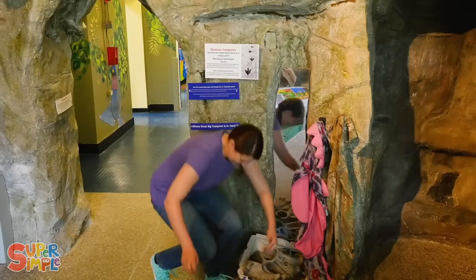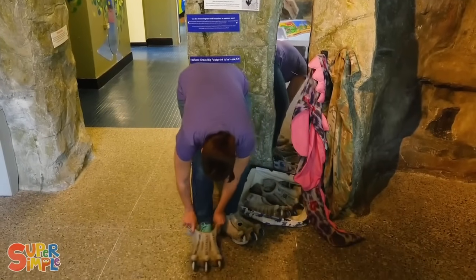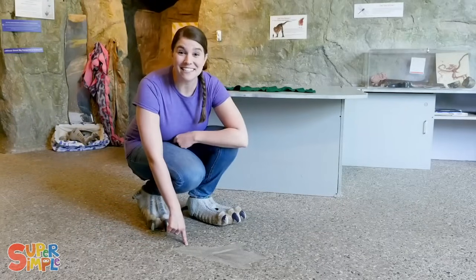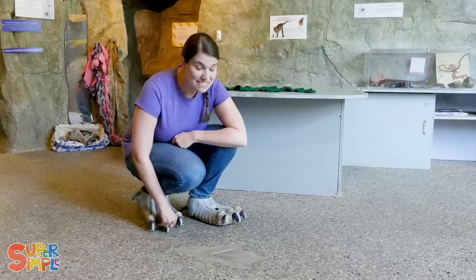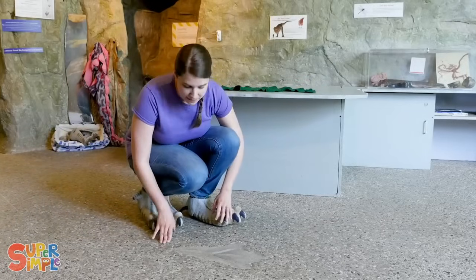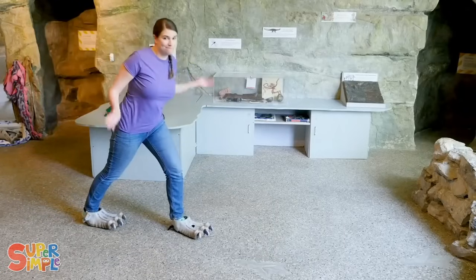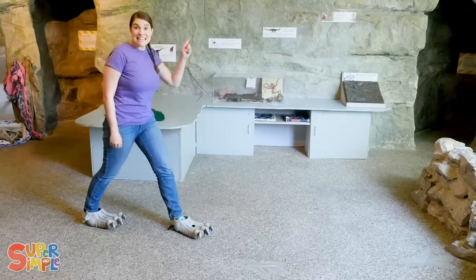Dinosaur feet. Oh, scientists can tell how big a dinosaur is based on the footprints that they left behind. If a dinosaur's footprint is really far apart, that means the dinosaur must have been really big. I'm gonna see if I'm as big as the dinosaur that left behind these footprints. Nope. This dinosaur must have been really big. Like that.